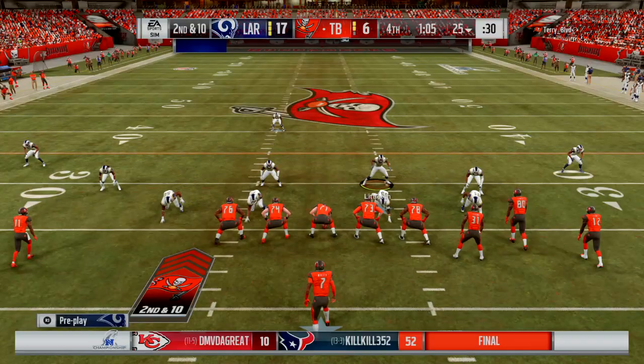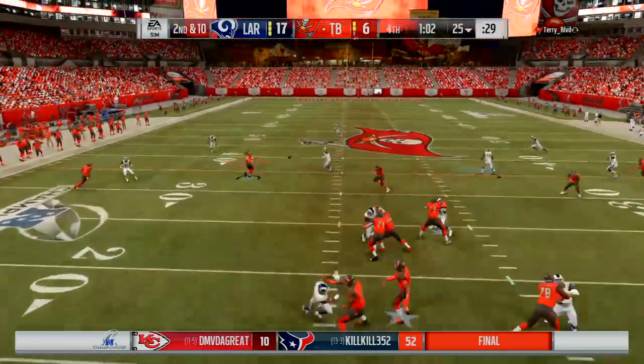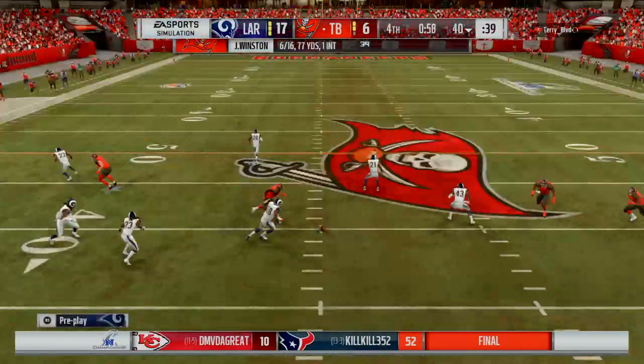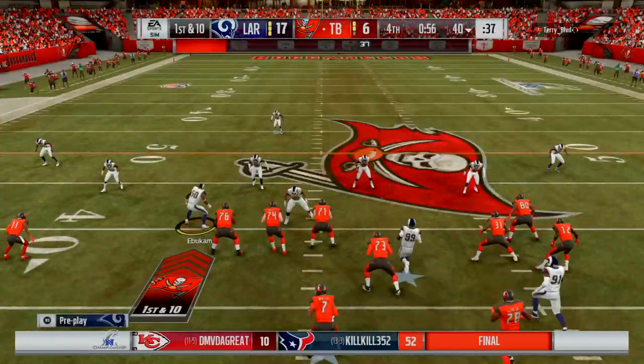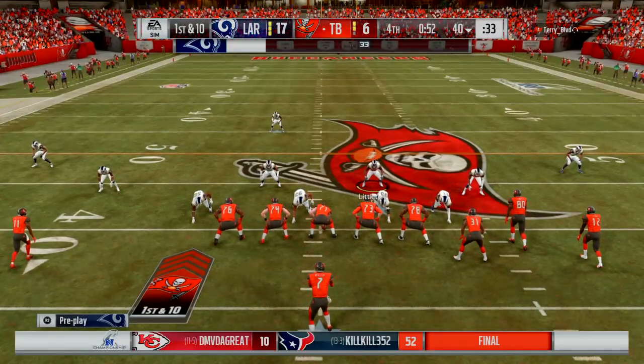We'll see. Line of scrimmage, again the 25, 2nd and 10. Here's Winston. Evans has it left side. And down he goes, but he takes it up to the 40. A familiar ring to that one. Winston to Evans for the Buccaneer first.